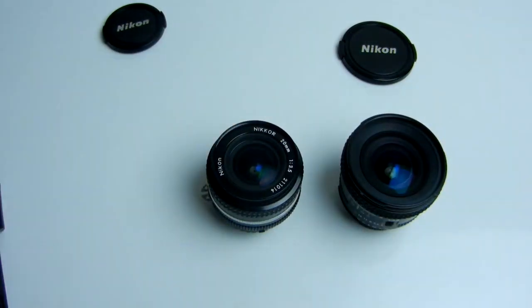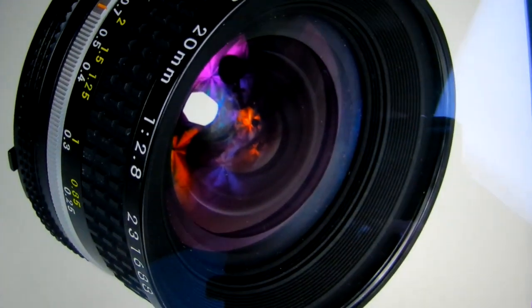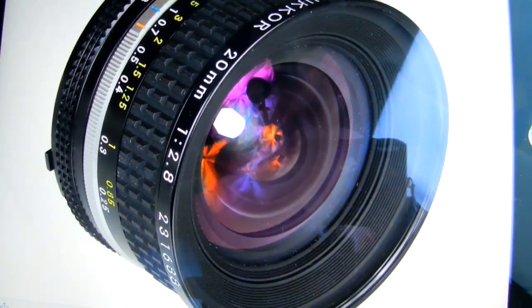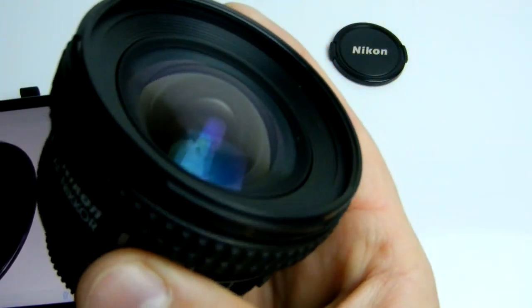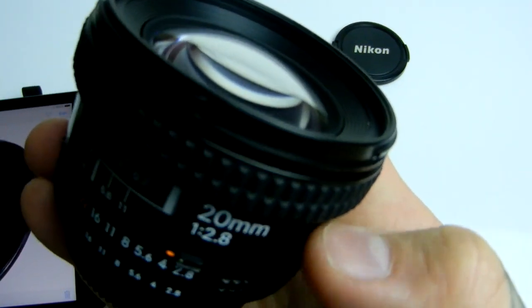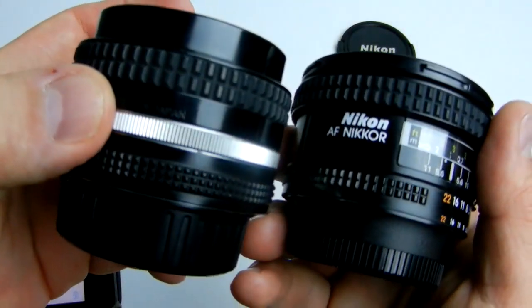Okay, I'm going to actually show you an image of it. There it is. There's the manual version of the 20mm. I've owned a couple of these. I wished I still had it. I don't have it anymore, but it's optically identical. This one new will run you 700 bucks. So the 20mm f2.8 is optically identical to this one, the 20mm autofocus D. Optically identical, but the 3.5 is sharper and is also stubbier, more compact, and better built.